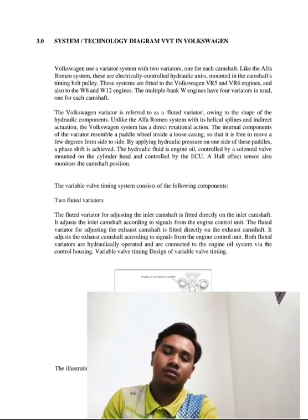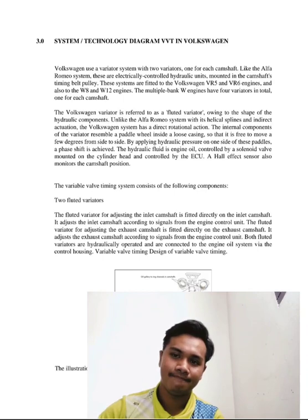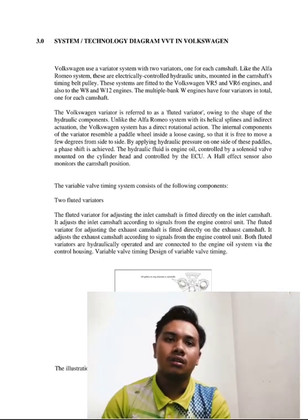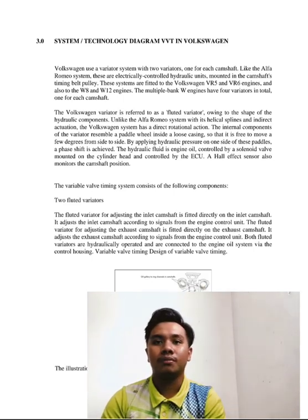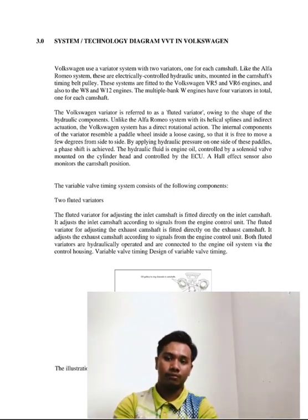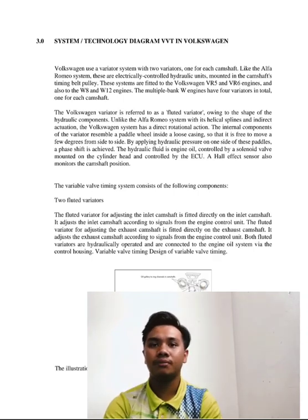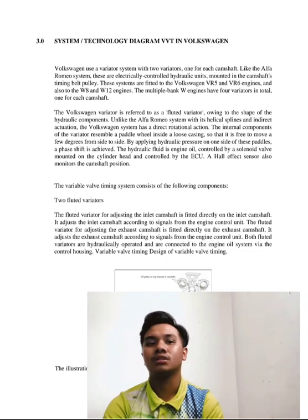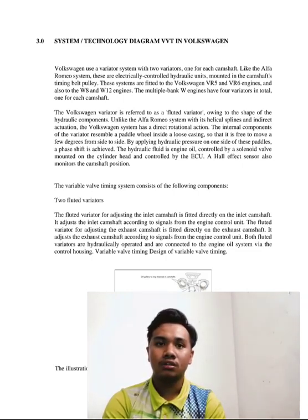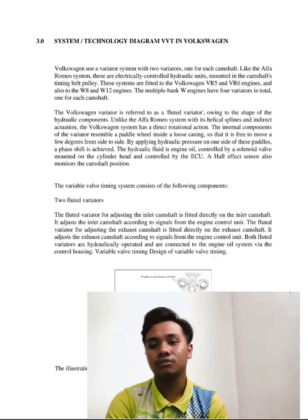Hi, I want to tell you about the Volkswagen VVT system. The Volkswagen VVT system uses a solenoid to amplify the engine oil pressure to enter the cam pulley and then send it to the camshaft. It starts from the oil sump, then is pumped through the oil pump and sent to the solenoid. The solenoid amplifies the engine oil pressure, which then enters the cam pulley and continues to the camshaft.